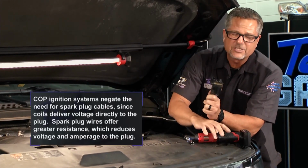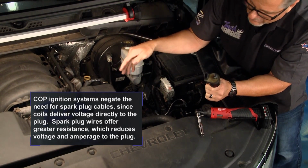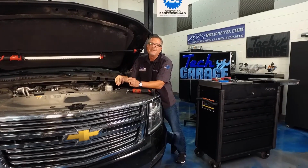So what we're saying is just replace them all as a set. It's gonna come back, it's gonna be misfiring. Our plugs are not gonna be gapped correctly. Everything's gonna be messed up. The wires are gonna be stuck. Just put them all on, be done with it.